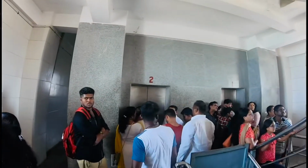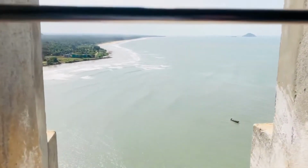The floor of the Gopuram can be accessed via a lift at a nominal cost of 10 rupees. Also note that there is a very small window that gives a view of the statue, so there is a lot of crowding at the window.